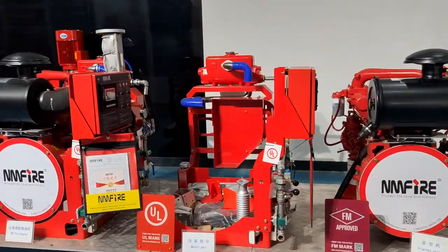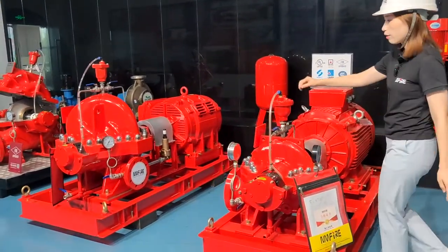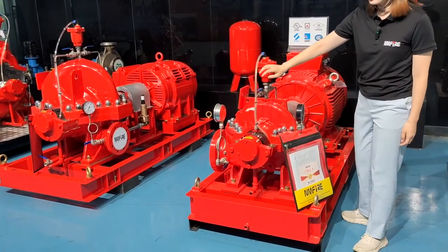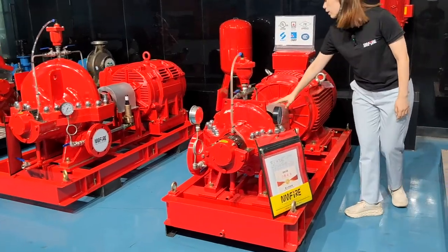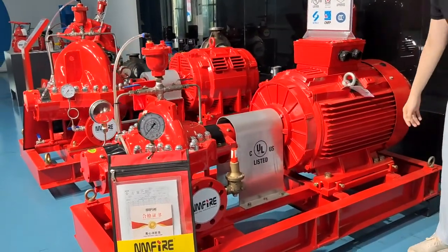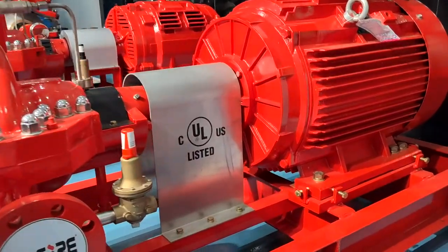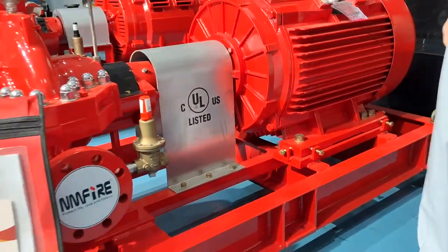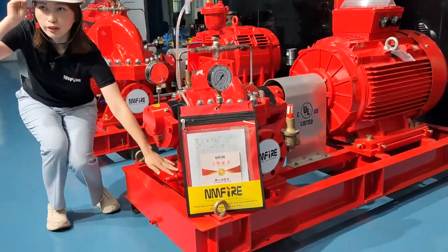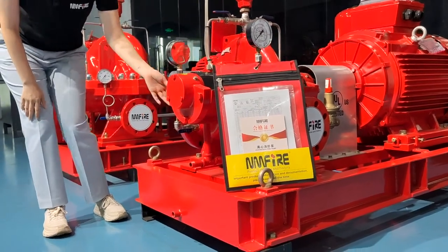So this is one sample of motor set. As you can see, a lot of details here. We have this kind of plastic tube, and you can keep our pump house very dry. And here is a non-sparkle coupling guard. And here is an adjustment bolt, very easy to do the alignment. And here's the drainage, and it can also help us keep the pump house very clean.